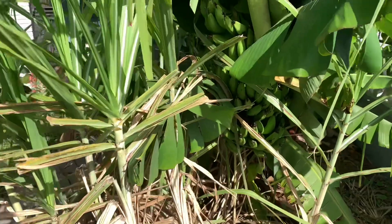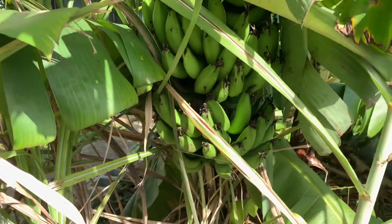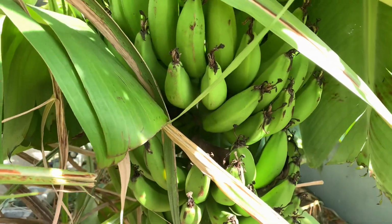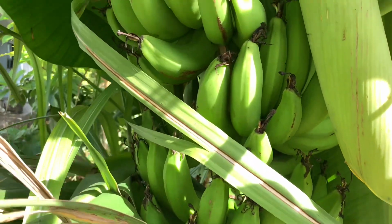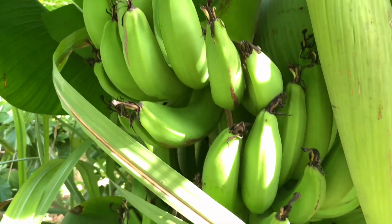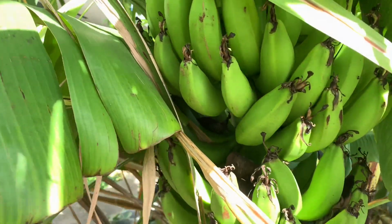So I haven't done a garden tour in a while, but it's pretty amazing to see how much stuff is growing right now. Let me show y'all. So I'm going to start off with all the bananas because we have 3 banana plants right now that are producing. And every time I see it, I just think, man, abundance. This is absolutely abundant.